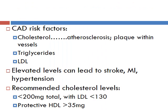What are CAD risk factors? Well, cholesterol, which builds up that atherosclerotic plaque within the vessels, triglycerides, and elevated LDL. Now, we have different types of cholesterol, but elevated levels can lead to stroke, myocardial infarction, and hypertension. You want the overall cholesterol level to be below 200, and you want the LDL to be below 130. Your good cholesterol is your high density lipoprotein, so that's over 35. That helps to be protective of your heart.